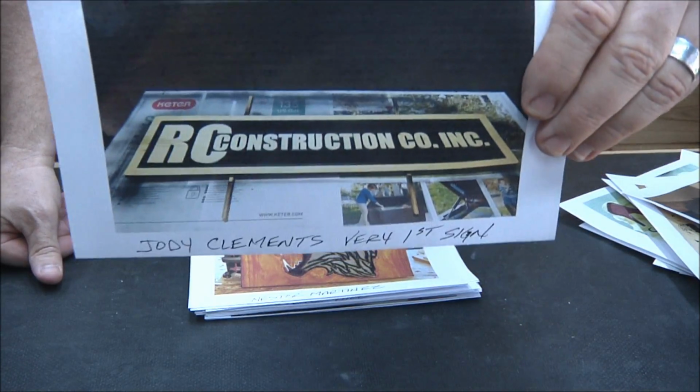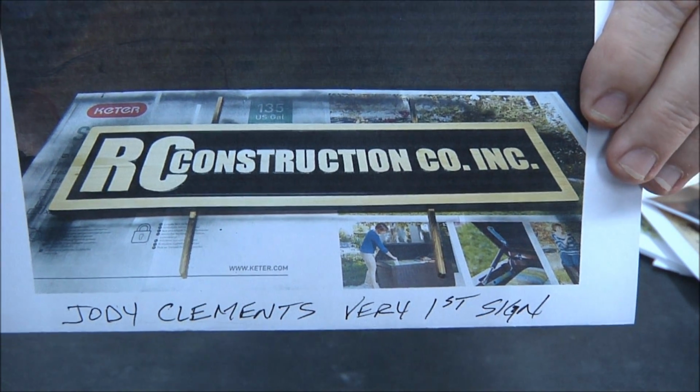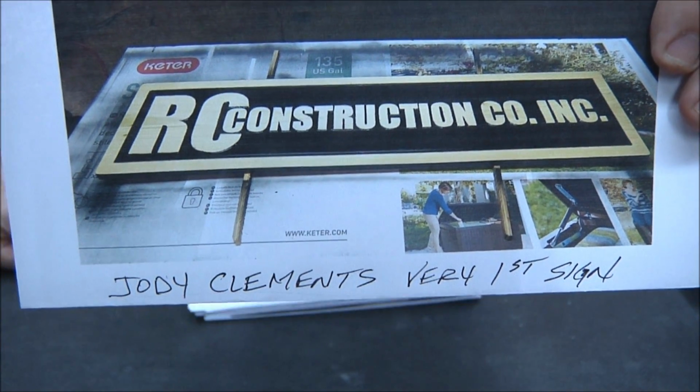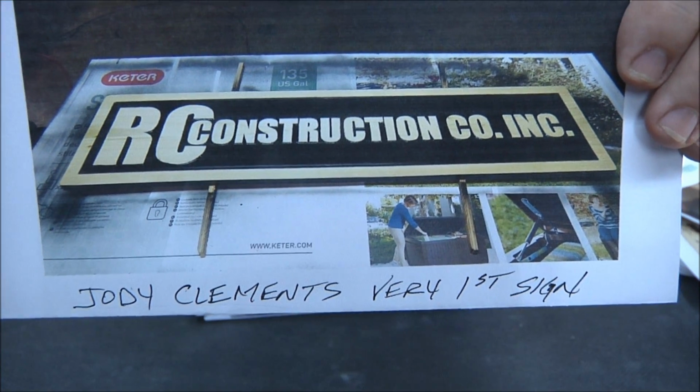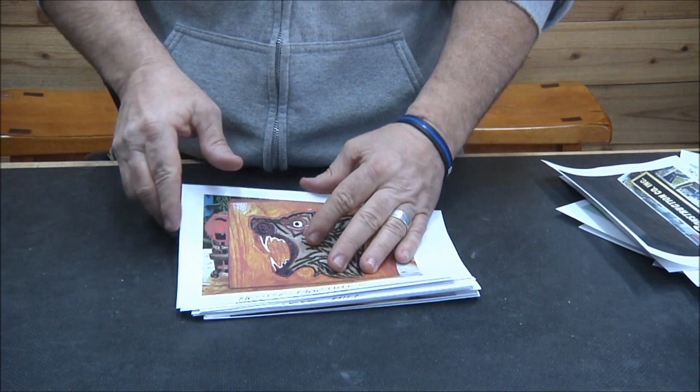Jody Clements. Terrific job on this one. And this is his first sign. My gosh. That is terrific. That's a lot of work. And that is really, really good for a first sign. Terrific job, Jody. This one is interesting.